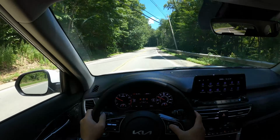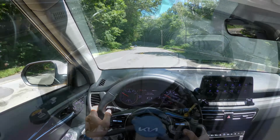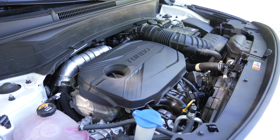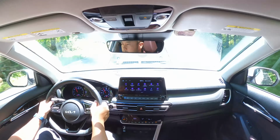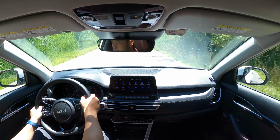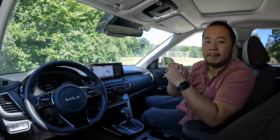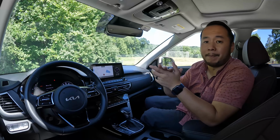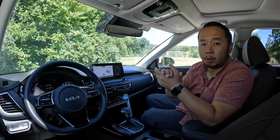This being the SX model, it comes with a more powerful 1.6-liter turbocharged engine that makes 175 horsepower and 195 pound-feet of torque. This is a decent power plant in general, and it should give you enough for your commuting needs. That turbocharger is going to pack a nice punch in the mid-range, and it feels a lot better than the 2-liter naturally aspirated engine that you can find in the lower trims.